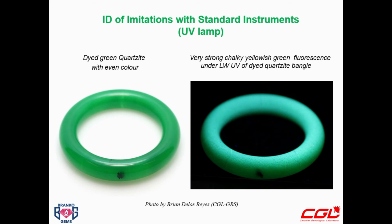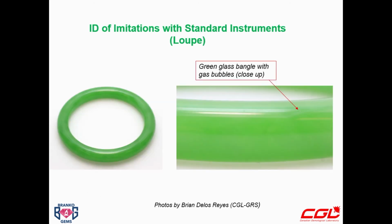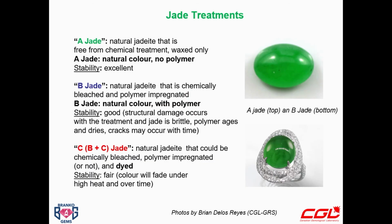But sometimes it's just a quartzite that looks like jade, but under UV light it has very strong, chalky green fluorescence. This is a giveaway that it is treated, and of course we can take RI and look under the microscope to see it's not jade. Sometimes, believe it or not, even glass is sold. I hope you can see a little gas bubble here. Sold as jade, and they do fluoresce differently.